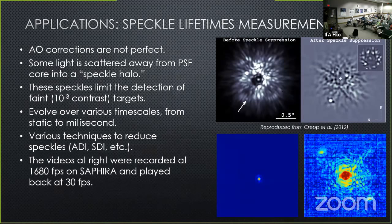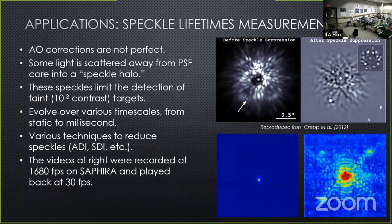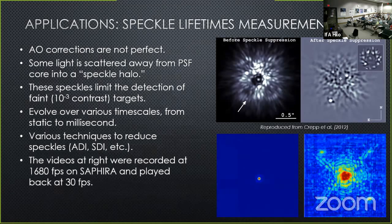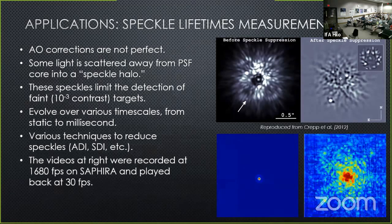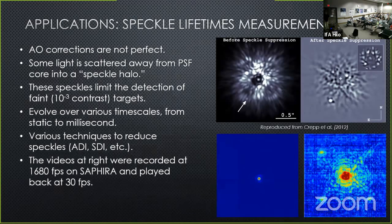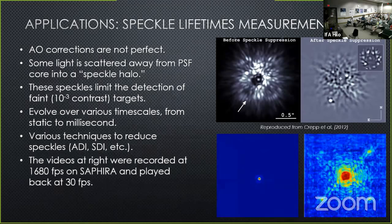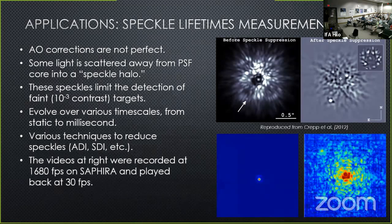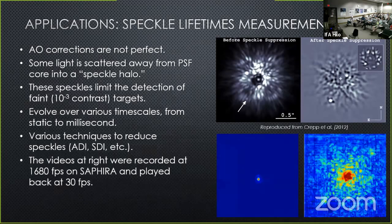So AO corrections are not perfect, and we end up with a halo of speckles around the core of the star that's left over after the AO correction. And these look like a planet. So if you look at this image right here, there's a coronagraph in the middle, which is why you don't actually see the star.